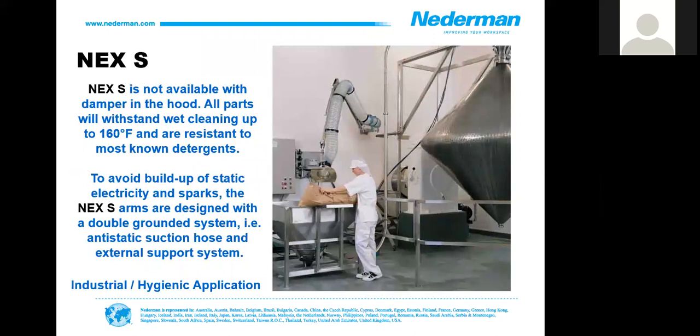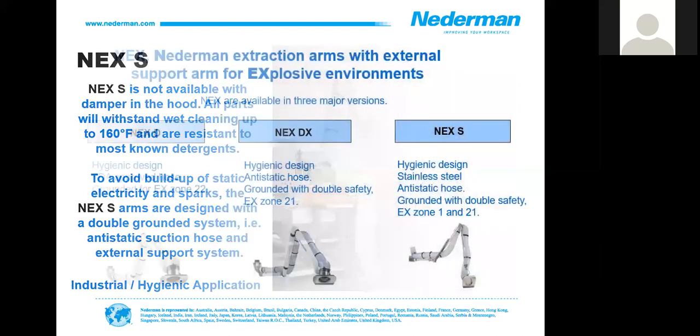Here we can see it's in a food processing plant. They're mixing obviously some sort of powder. But it is, again, a grounded arm, so that any sort of static electricity that may build up between mixing, dumping, pouring, blending, various things, it's an extremely hygienic arm. So it's a great arm for food processing applications.